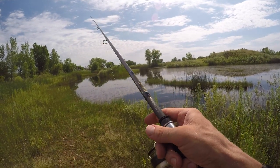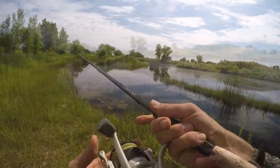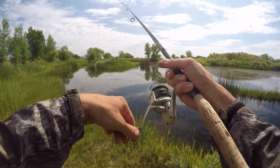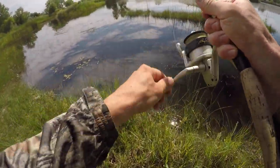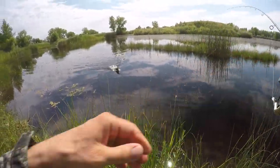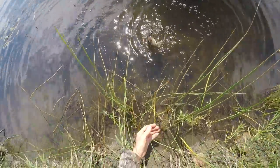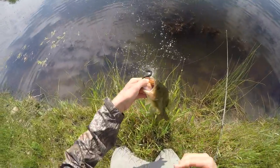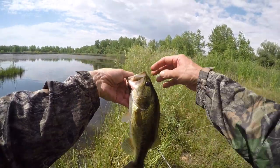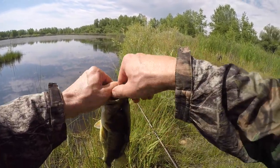Well, I'm gonna stay swimming. There's one. Got him. You see him come a-running? That's what we're looking for. Aggressive fish on the top. Come on, little fella. Okay. Yeah, I inhaled it that away.